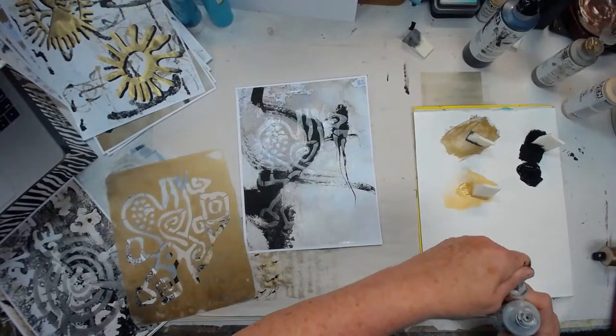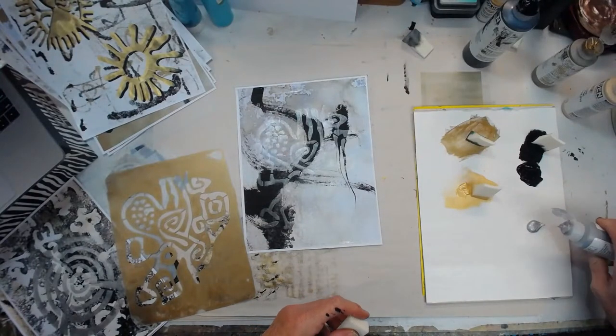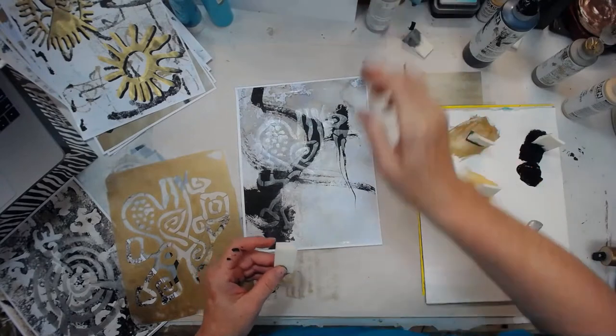That's four sponges going here now. It's almost like I know what I'm doing. But don't be fooled by that.